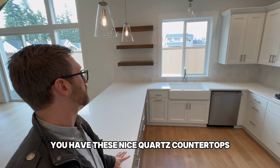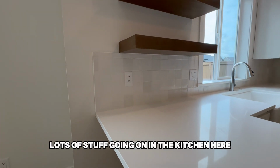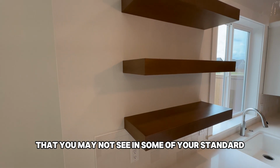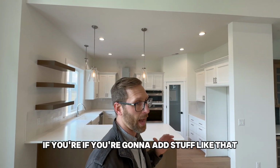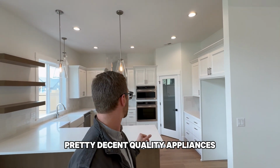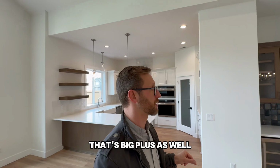You have these nice quartz countertops. You have your farmhouse sink, your floating shelving. So lots of stuff going on in the kitchen here that you may not see in some of your standard new construction homes. And it definitely will be considered an upgrade if you're going to add stuff like that, if it's even an option. Also, you'll notice you have pretty decent quality appliances. They're definitely not your low-end builder grade appliances, so that's a big plus as well.